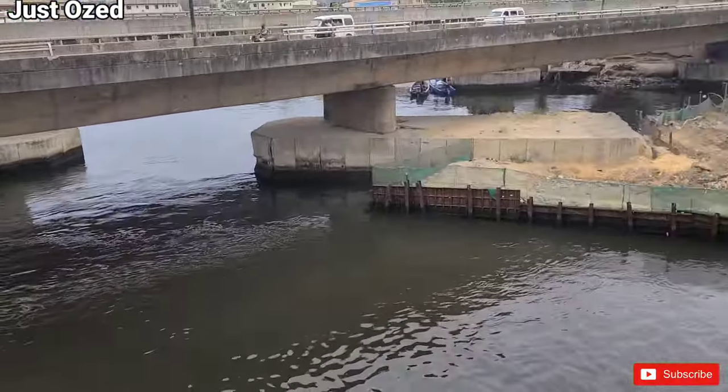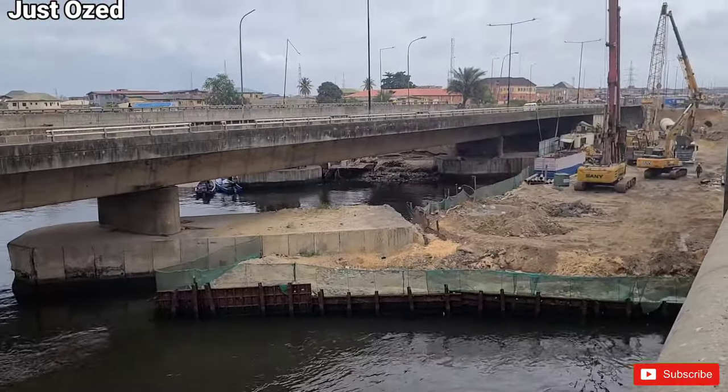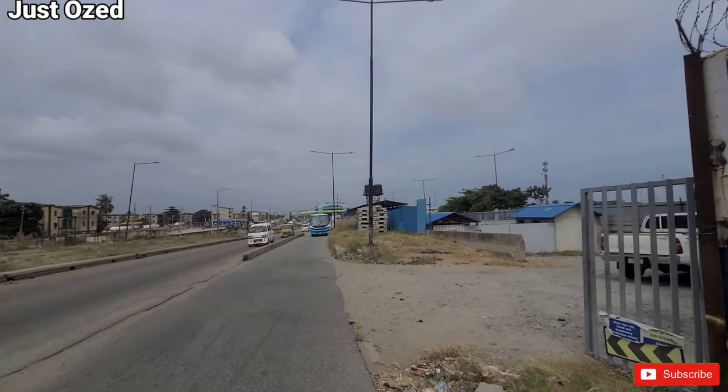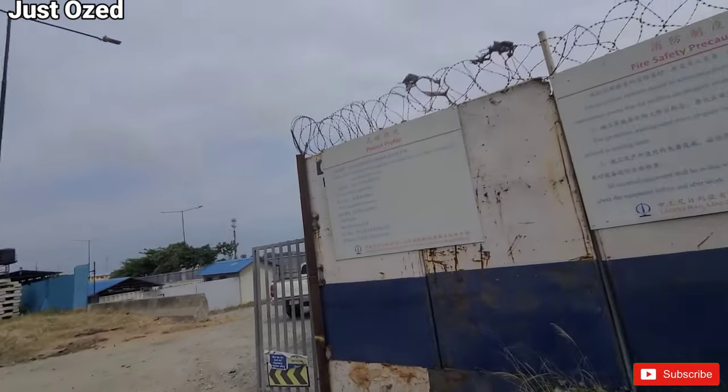This is the amount of progress achieved at the second phase of the Lagos Blue Line, phase 2. After here, the rail track will connect to the first phase of the project, which is now completed and functional.